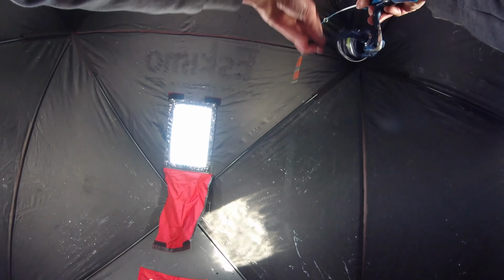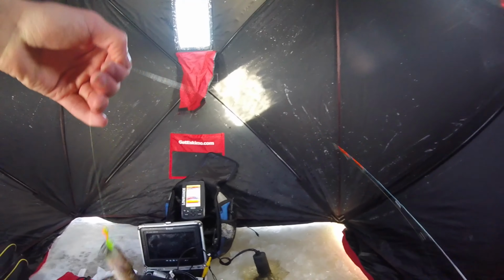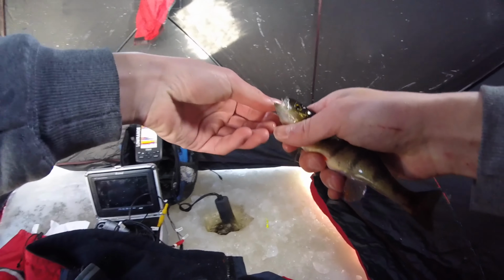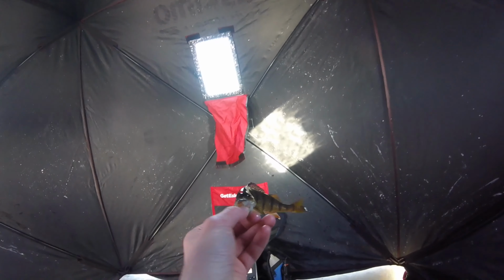Fish number two of the day. Yep, hooked up, guys. Bigger, bigger, bigger, bigger. Whoa! Third freaking perch of the day. Holy smokes. This one's almost considered a decent perch, honestly. Look at that thing. Look at that. We're going for crappies, guys, but we're catching gorgeous perch.